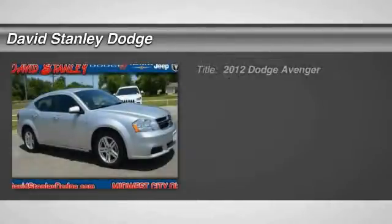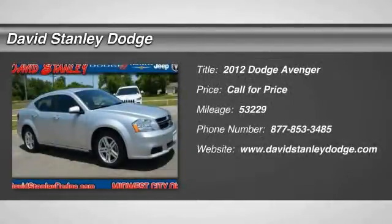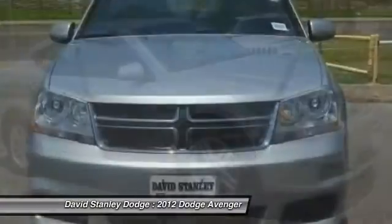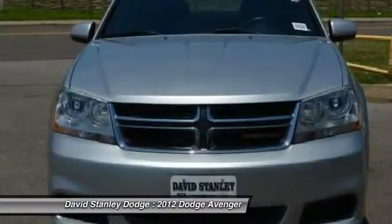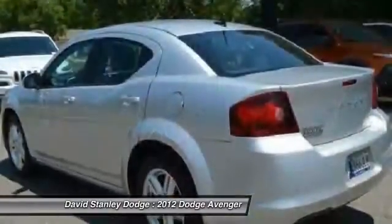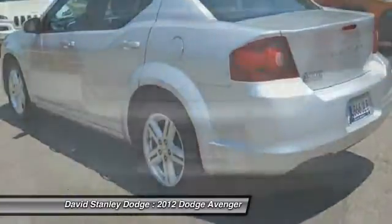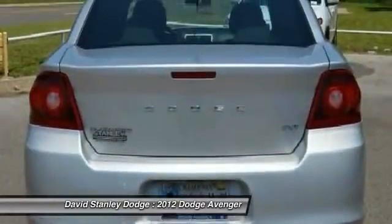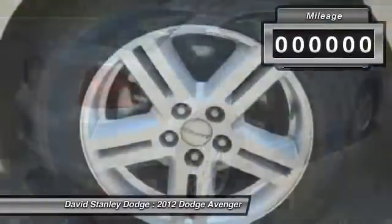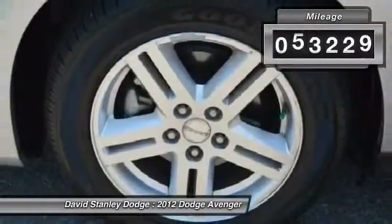The 2012 Dodge Avenger. The Avenger combines strength with fuel efficiency to ensure that its sporty looks do not deceive. Electronic stability control is designed to help you maintain control during inclement driving conditions. Surprisingly roomy. With the Avenger, you can have the sporty looking car you want and still get the storage space you need. This vehicle has less than 55,000 miles.